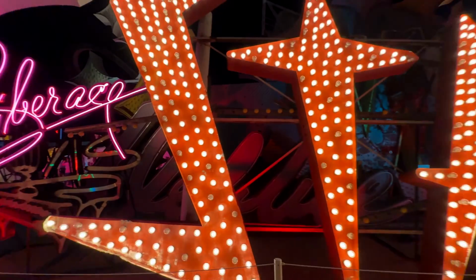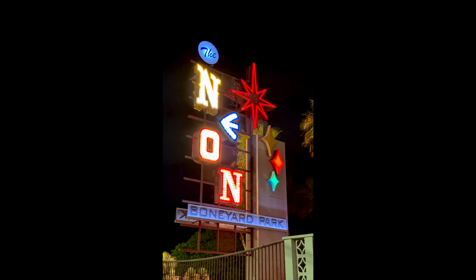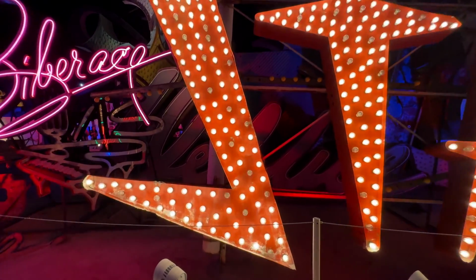If you missed the old Stardust and Riviera signs from the Strip, you can still see them at the Neon Museum, where they are lit up and available for viewing in the Boneyard. More on the Neon Museum in a minute.